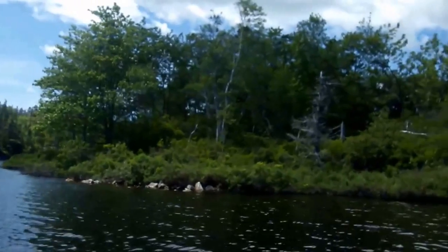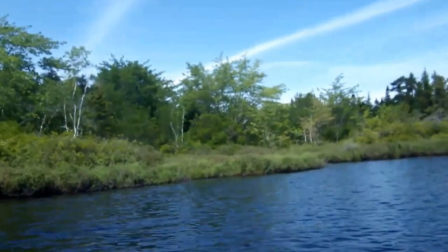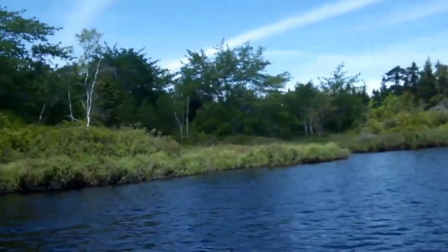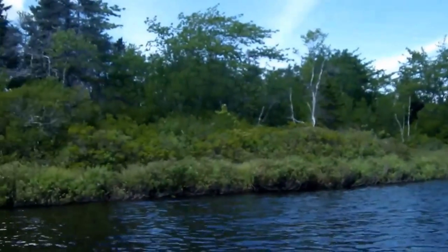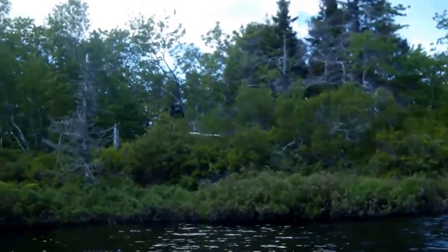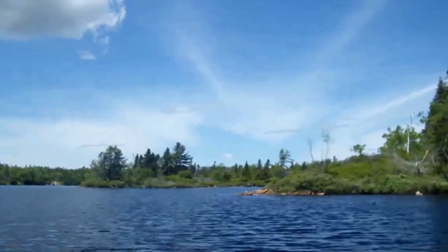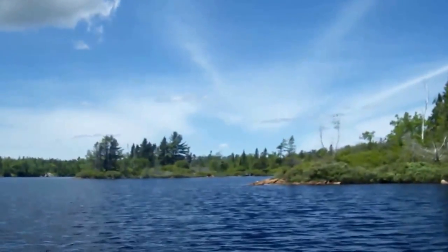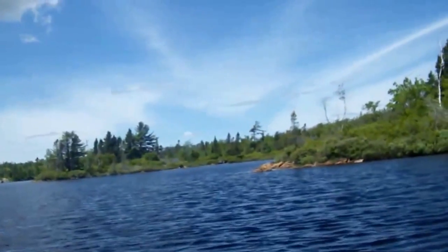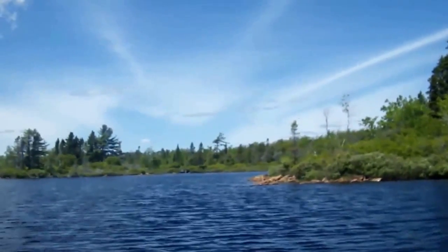Quite extensive wetlands, or not extensive, but significant wetlands back here. Of course, a fringe all along the shore. Well, Cowie Hill just came into view just above the horizon there. Coming into a cove here.